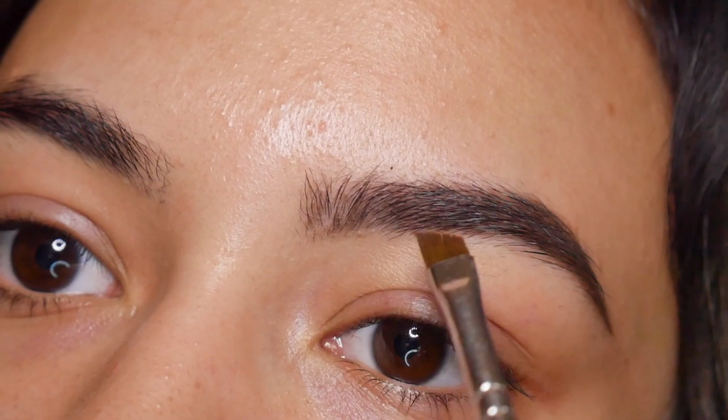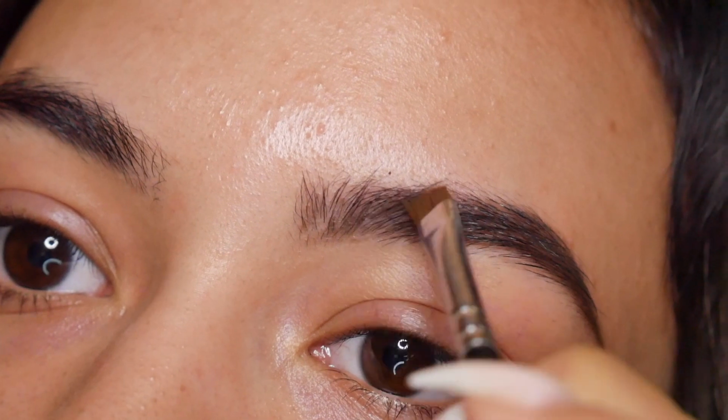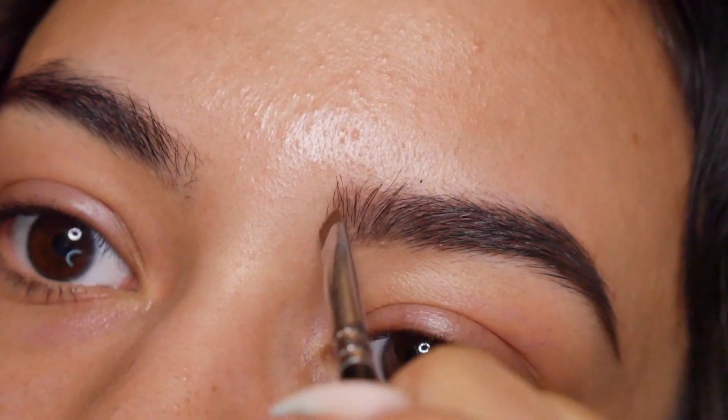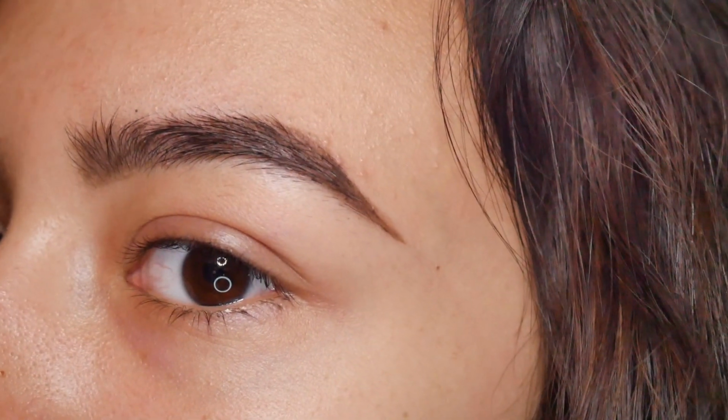So once I've done that, I then draw a guideline underneath the front of my brow and start to use the product that I used to draw the guideline and push it through my brows in the direction that my hairs naturally go. As you can see, it kind of works a treat.